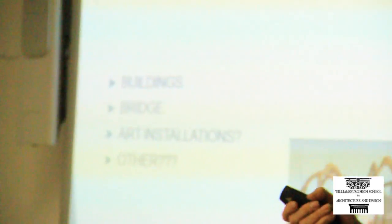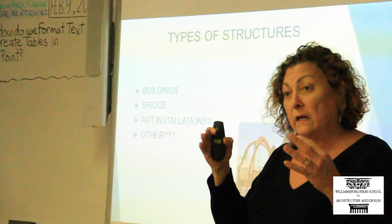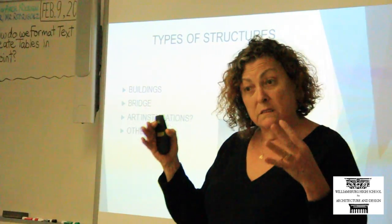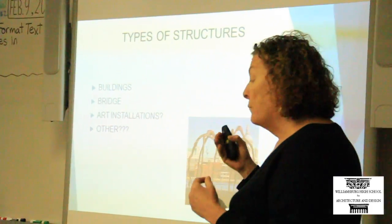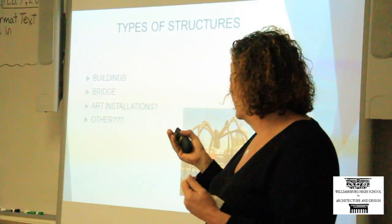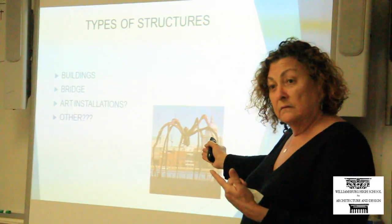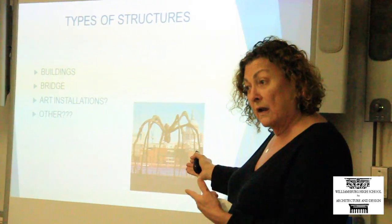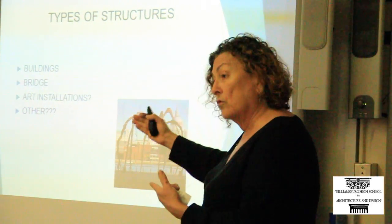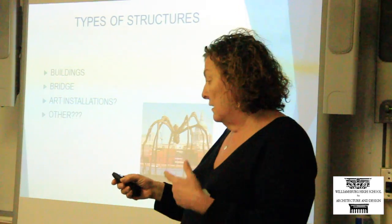So the type of structures that engineers are involved with start with buildings. We essentially make a building stand. That's my job, is to make sure that it stands. I'll get into more detail as I talk. Bridges are structures. Art installations. If you look at the spider that was conceived by an artist, an engineer had to make it strong enough so that it stands and doesn't get blown over, right? And many other things are structures.